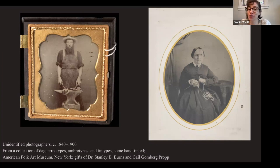And I was just thrilled to find in AFAM's archives, it's not a daguerreotype on the left. I think it's an ambrotype. I can check later, or if we have any photography experts, please chime in. But we're looking at a blacksmith working at their anvil with a hammer and a horseshoe. On the right, we're looking at a woman knitting, a blind woman knitting.